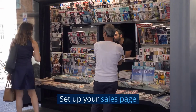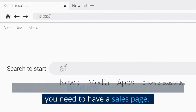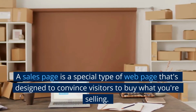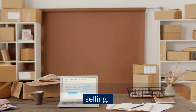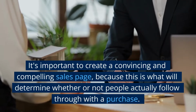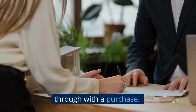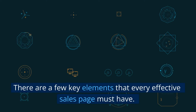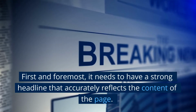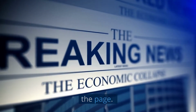4. Set up your sales page. If you're selling products or services online, then you need to have a sales page. A sales page is a special type of web page that's designed to convince visitors to buy what you're selling. It's important to create a convincing and compelling sales page, because this is what will determine whether or not people actually follow through with a purchase. There are a few key elements that every effective sales page must have. First and foremost, it needs to have a strong headline that accurately reflects the content of the page.